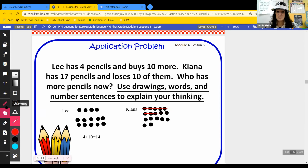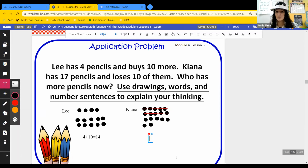Okay, so we need to write a number sentence. How would we write that one? Kiana had 17. We lost, subtracting 10 of them, and now we have how many? Well, we can count 5, 6, 7. Now, we used our drawings. Did we use our words? We haven't used words yet. Did we use number sentences? We use number sentences.